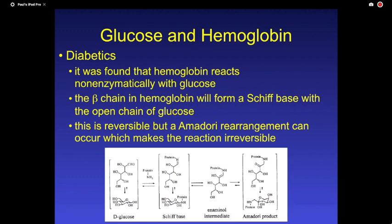Now, what happens with the A1C test is that the hemoglobin is actually tested, and the beta chains of the hemoglobin will actually react with glucose through a Schiff's base intermediate within a rearrangement to make a permanent linkage between the protein and the sugar. That's non-reversible, essentially. Now, you can see it is reversible, but a little tiny arrow going backwards. If you look at an average person's concentration of sugar linked to the beta linkages, you should be in a range that is under 5% of all of your hemoglobin attached.